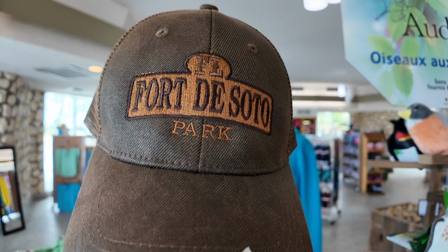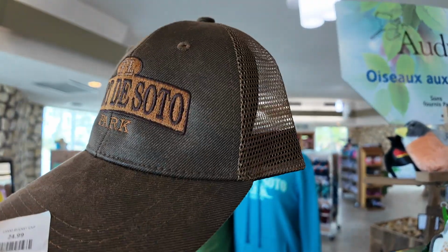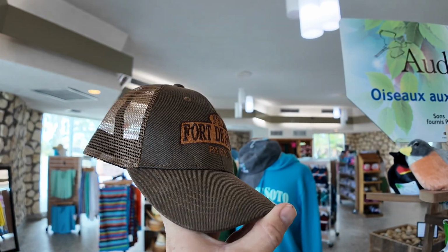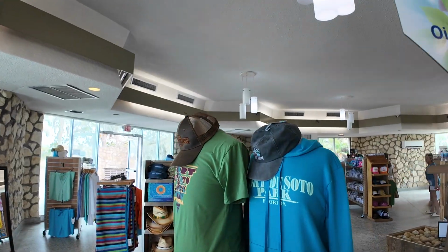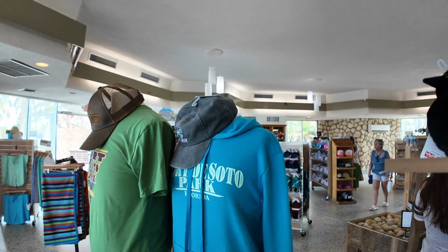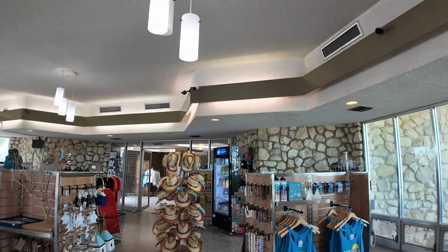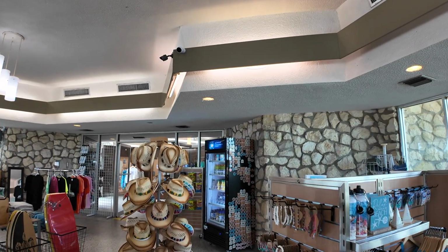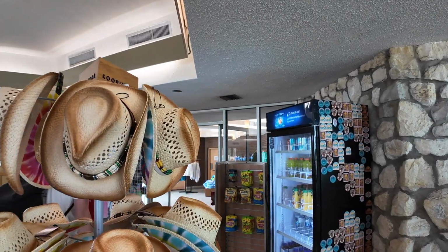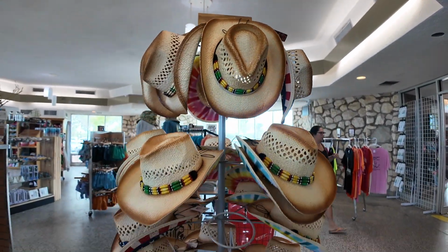How cool is this hat right here? This is definitely a hat I would buy. And it's what, 25 bucks? That's a nice looking hat, man. I've got to say, a lot of good stuff in here. Sometimes you go through gift shops and they're, for lack of a better term, just kind of cheesy and the stuff's not that great. But I've got to say, they have some good stuff. And in case you forgot your beach cowboy hat, they've got a whole rack here.